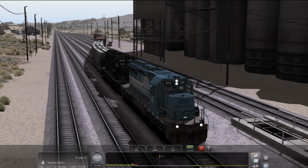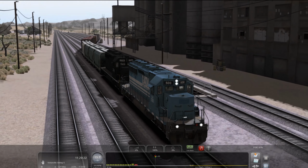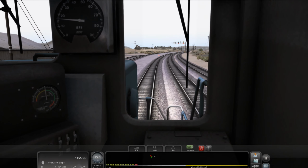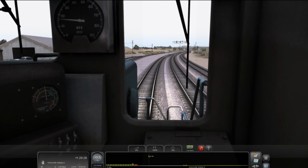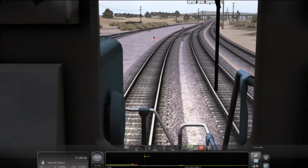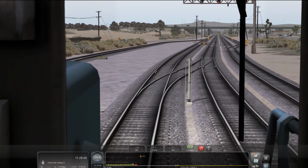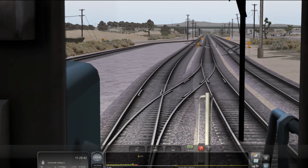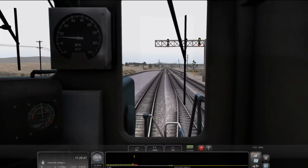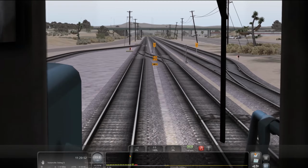Not sure what kind of inspections or anything like that they're going to be doing. All I know is they wanted us to clear out the East Victorville yard and then move it down to Victorville. So, I mean, we will do just that. Looks like we got a restricting signal coming in here. So, we're just going straight ahead into the straight track here. And then once we end up clearing that switch, I think we'll end up stopping. If we can clear that switch, which I don't see why we wouldn't be able to. It is quite a long siding, so I don't see why we shouldn't be able to.